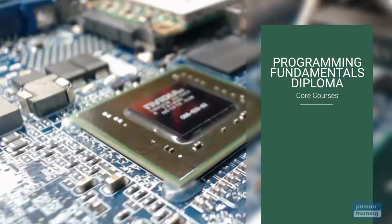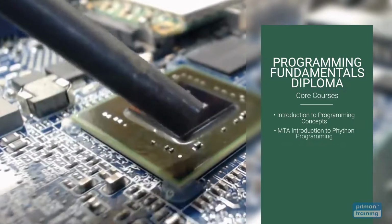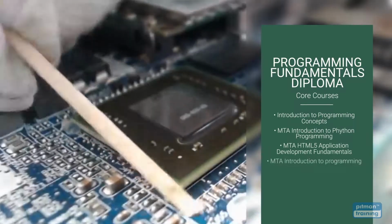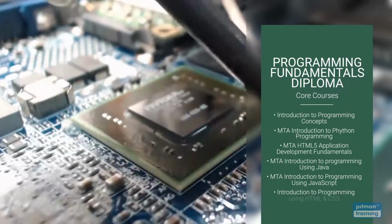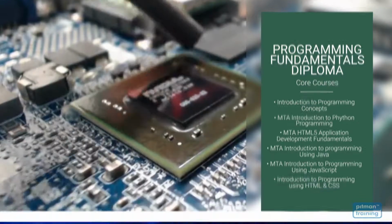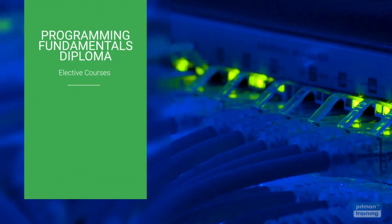Core courses are mandatory and include Introduction to Programming Concepts, MTA Introduction to Python Programming, MTA HTML5 Application Development Fundamentals, MTA Introduction to Programming using Java, MTA Introduction to Programming using JavaScript, Introduction to Programming using HTML and CSS. Elective courses are also included, and you have the option to select one course most relevant to your career and training objectives, including Project Management Fundamentals and Linux Plus Part 1.